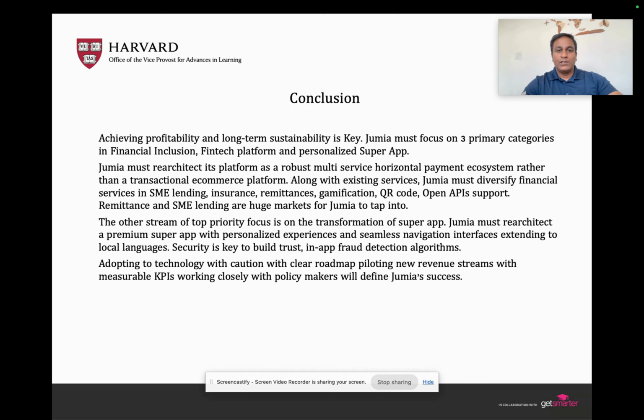So yeah, with that execution plan, let me conclude. What are the key areas that Jumia should be focusing on? The way I've explained earlier, it is financial inclusion, fintech platform, and the personalized super app. Jumia must re-architect their platform. It needs to create an ecosystem and diversify the areas of business. There is market research which provides information on how big the markets are in the financial space which are untapped by Jumia. Those areas should be analyzed with the use of technology, and Jumia should start tapping them.